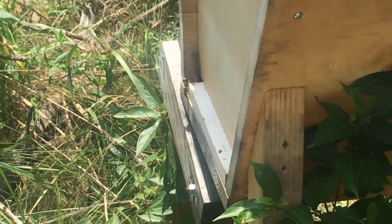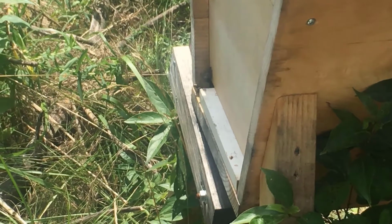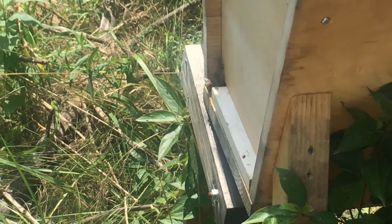This is the Wildflower Bee Farm Report for Saturday, July 25th, 2020. I have two videos today of different hives. This is a top bar hive.